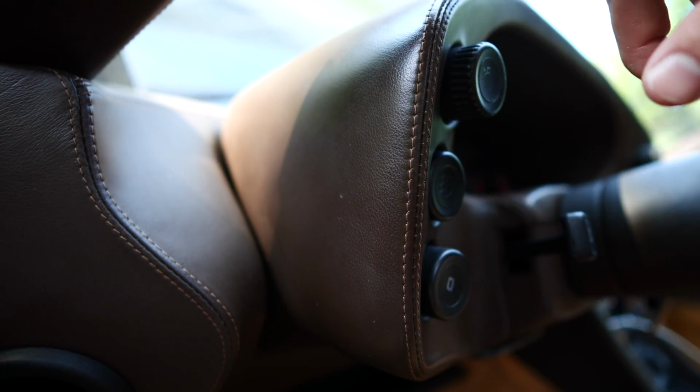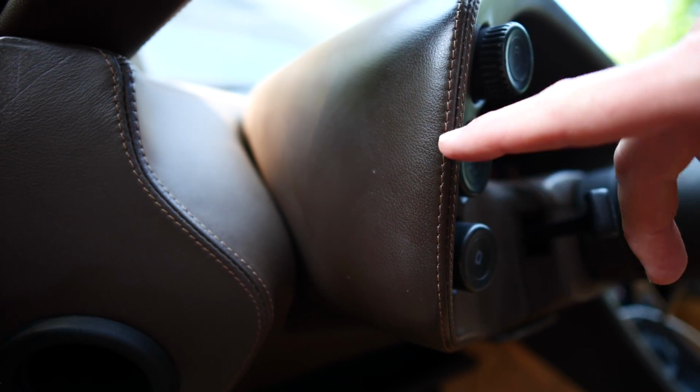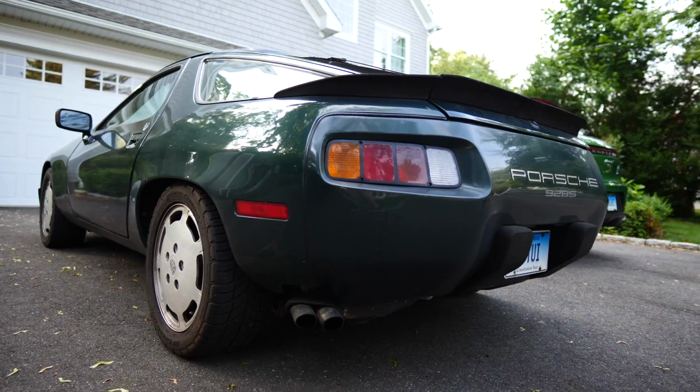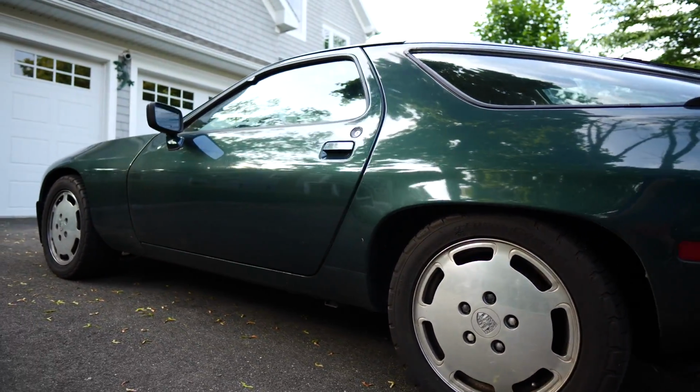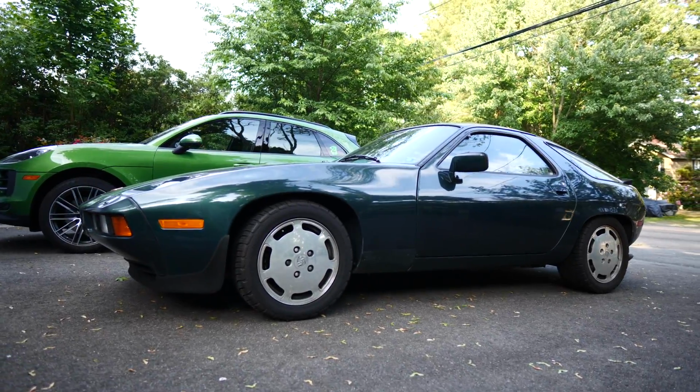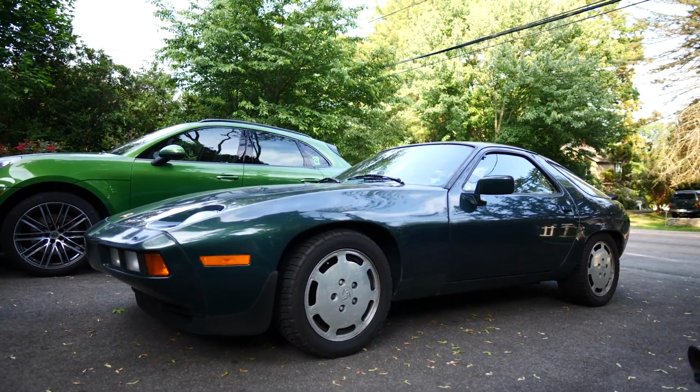It has brown leather inside with deviated stitching. I love a bit of deviated stitching. It is completely stock. No one has messed with this car, changed the suspension, upgraded the engine, done anything crazy, apart from the silly stereo. It has a rear wiper. It is a cool color. Moss green is a very cool color and not available in the later editions of this car.